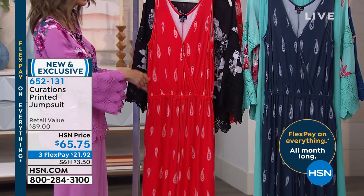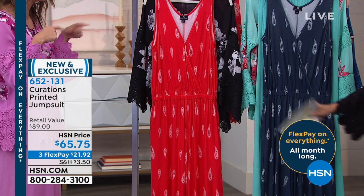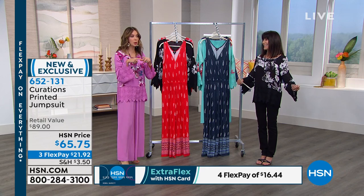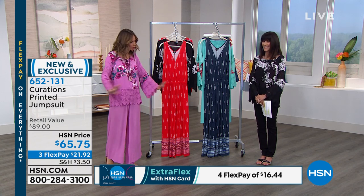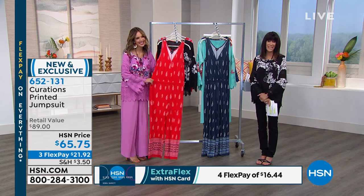I mean, this is a fun piece. You step right into it too. Exactly. There are no zippers. So nobody has to come to the bathroom with you. You can actually get it on yourself. That's the tricky thing with some jumpsuits. There are buttons or zippers or closures, but you can just step right into this one and you are good to go. So it's red or navy and available at $65.75.